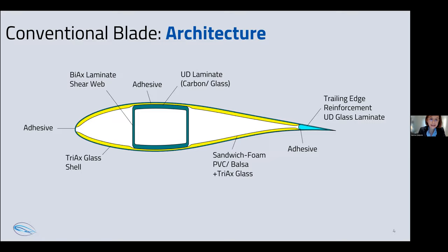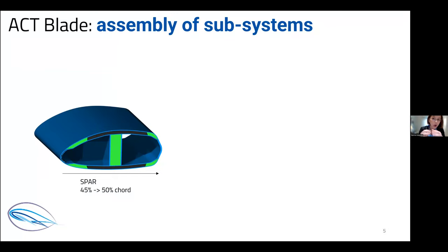Our blade, the ActBlade, is what we say the only modular, the only controllable, the most sustainable wind turbine blade. Why? It's made of a spar, so we still have a composite structure, but our spar is about 45% of the chord of the entire blade. So even if we have a composite structure, the size is half in chord-wise. And then we have some ribs displaced on the back end of the spar all over the length of the blade. Those ribs, depending on the position, can be more or less 48% of the chord.